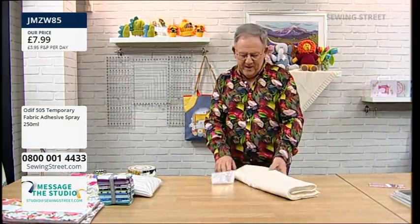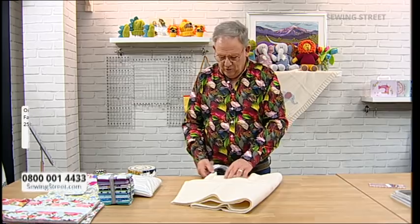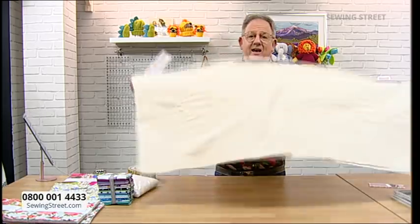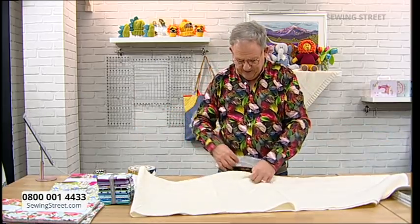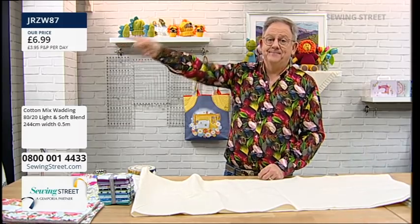80-20 by the half metre wadding. This is gorgeous, beautiful. This sells out, we get it back in. The only wadding we offer where you can buy it by the half metre. It's 80% cotton, 20% polyester. It's got a lovely loft to it. It's a very soft blend. Look how wide it is, 244 centimetres, that's 97 inches wide, at £6.99.